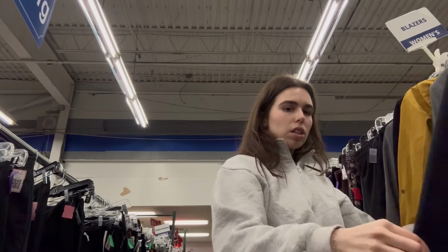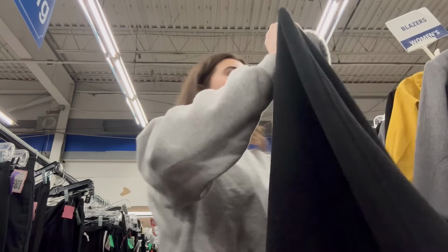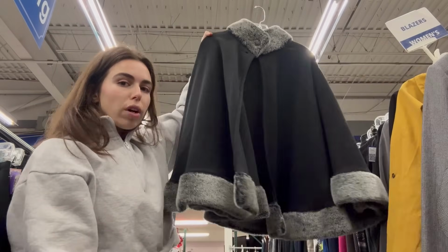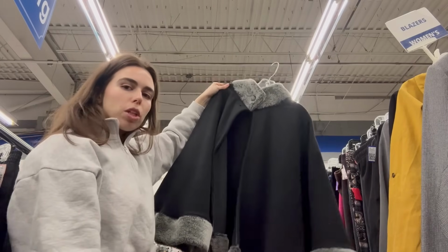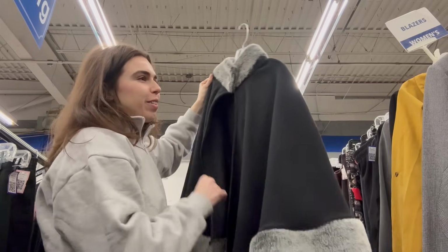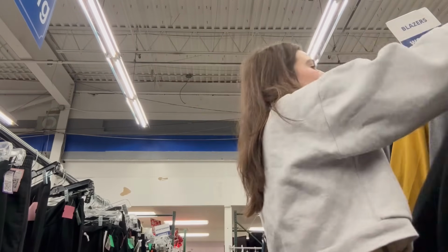I almost missed this because it was in the blazers, but it's a cape, and I'm not like a cape girl, but this is so fun, so fancy. This makes me think of like Cup of Jordy. I feel like she's been so into capes. This is so cute. It's not my style, but so cute.